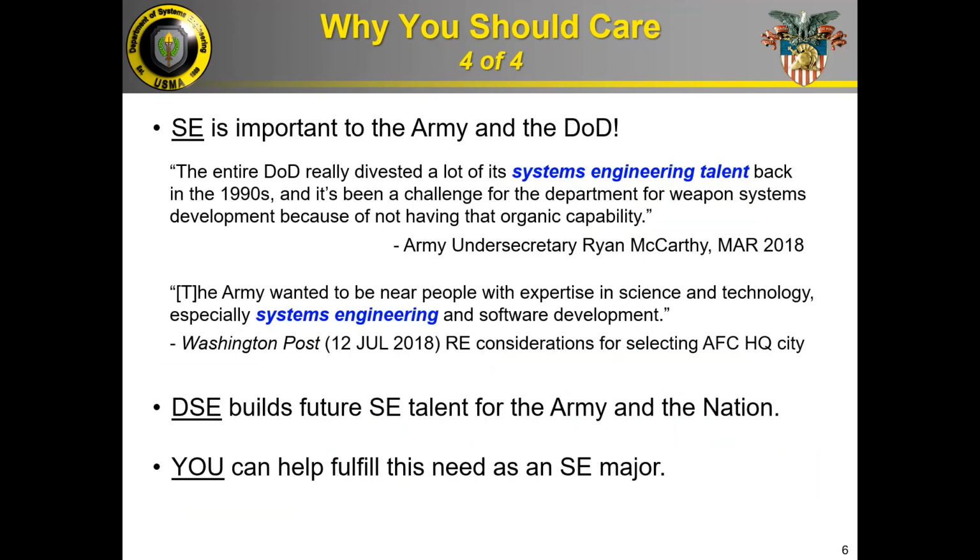Finally, one need only consider the words of our current Secretary of the Army, the Honorable Ryan D. McCarthy, to understand the appreciation our most senior leaders have for the value of systems engineers. As he stated in 2018, when he was serving as the Undersecretary, quote, "The entire DoD really divested a lot of its systems engineering talent back in the 1990s, and it's been a challenge for the Department for Weapons Systems Development because of not having that organic capability," end quote.